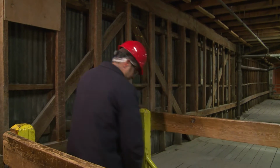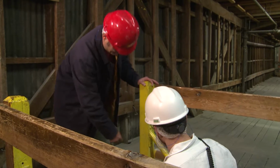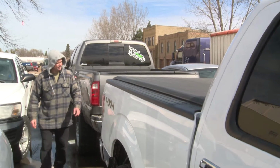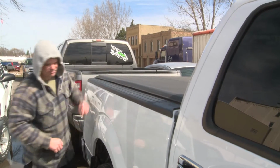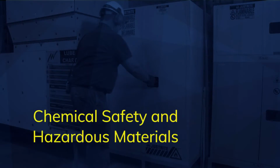Also, immediately report any unsafe conditions and work practices you observe and any defective equipment you find while working on Miller Milling property. And if you witness any unauthorized activities, such as trespassing, theft, fraud, vandalism, sabotage, or terrorism, please report it as soon as possible. If you see something, say something.